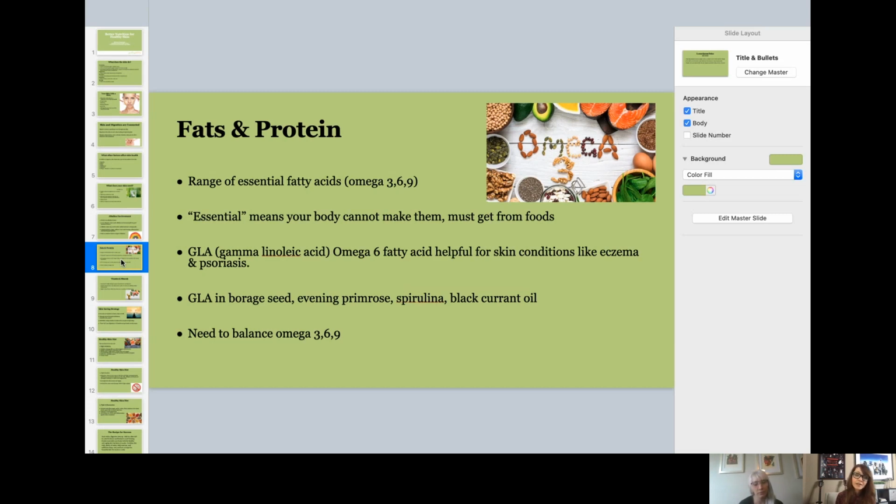And the GLA is actually found in things like borage seed oil, evening primrose, spirulina, black currant oil. But we need a balance. So omega-3s you find in fatty fish like salmon, flax and eggs, walnuts, some soy foods. Omega-6s are found in things like poultry and safflower and sunflower oil. Even corn has some omega-6.